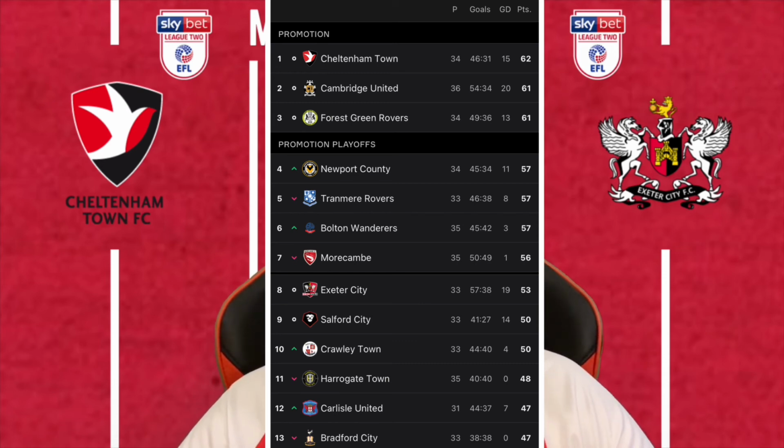Morecambe just behind them on 56, and it slowly starts to dip off with Exeter just missing out on their opportunity, now 3 points behind 7th place, and then Salford Crawley on 50 points as well. So yeah, it looks like we're in a very good position to get at least the playoff positions, as there is still a 6-point difference between 7th and 1st. But you know, we want to keep going, we want to keep this top spot.